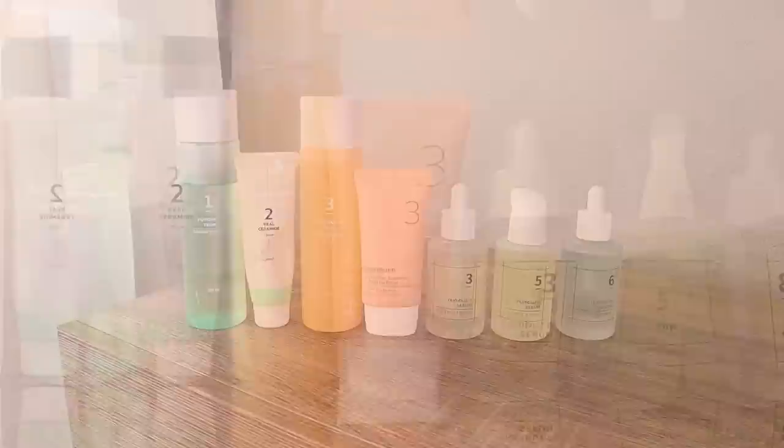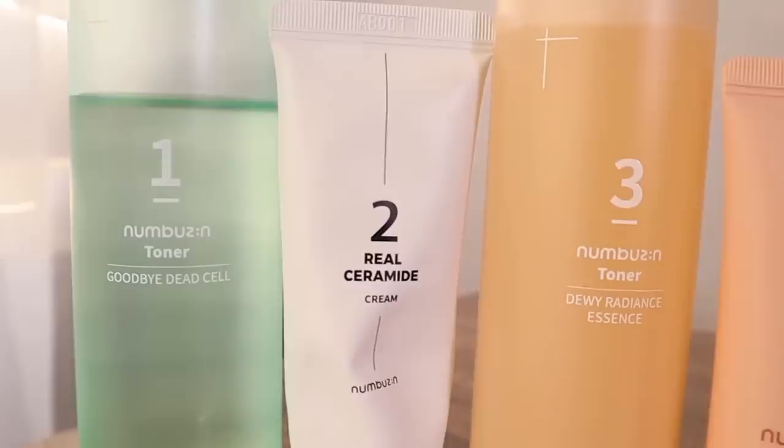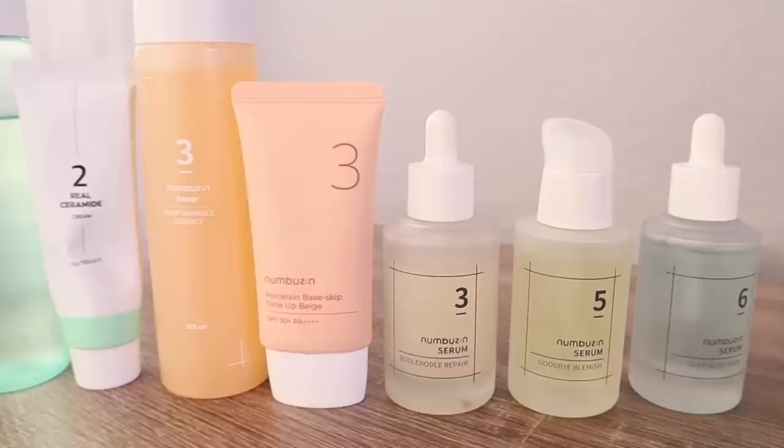So the brand I've been using for this routine is called Numbuzin. This brand is actually straight from Korea and they are very well known out there. They have high quality products and they have a numbering system for their skincare line to help you match what products are best for the type of skin that you have. These products will help you get the glass skin texture that you're looking for.